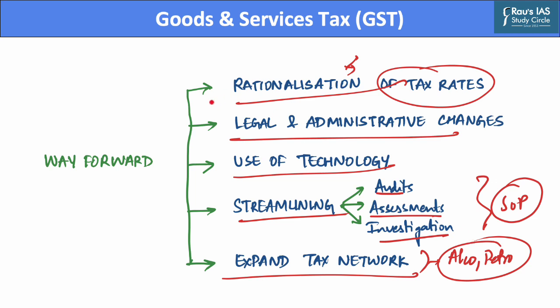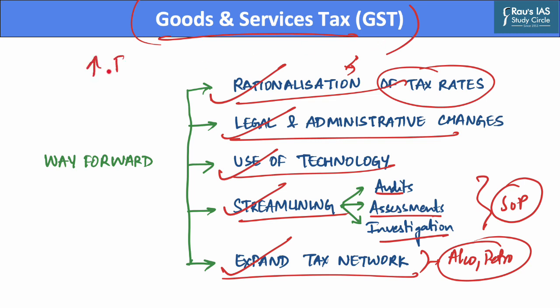Hence, rationalizing the tax rates, bringing legal and administrative changes, enhancing the use of technology, streamlining the audits, assessment, and investigation process, and expanding the GST tax network will further help improve the collection of GST tax in the country. And this will herald a new age for the indirect tax regime in the Indian economy. Hence, this was all for today's discussion on goods and services tax.